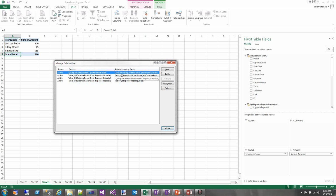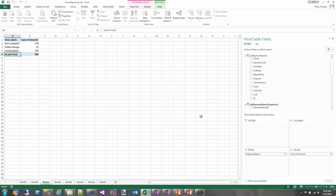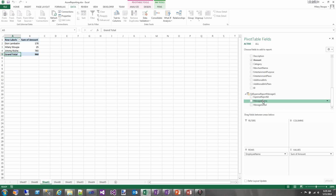But this one that I have active here, I'm just going to take a look at it. Right. We've got the expense report ID connects to the expense report ID. The other thing I found when creating relationships was that if I don't have my relationships right, I get a warning message when I add something. So if I were to add the manager name, which is here in a different table, pull this down here and just add it.